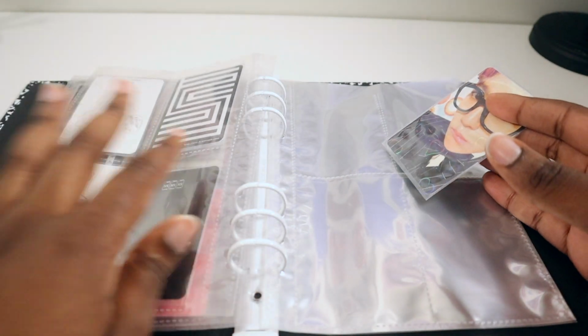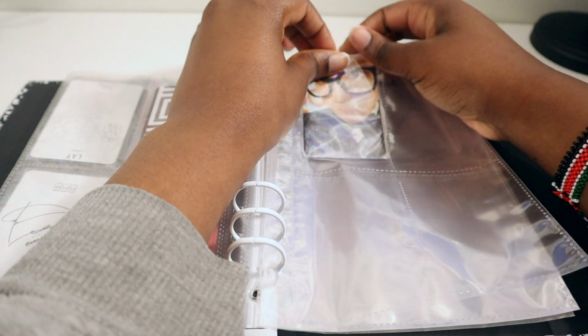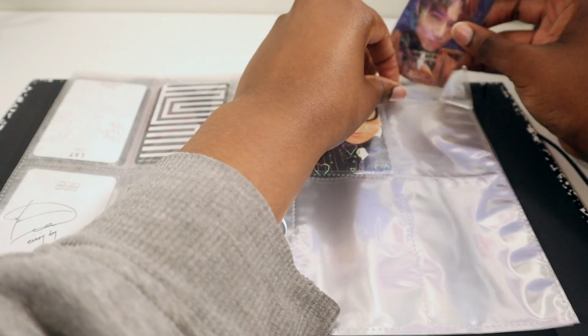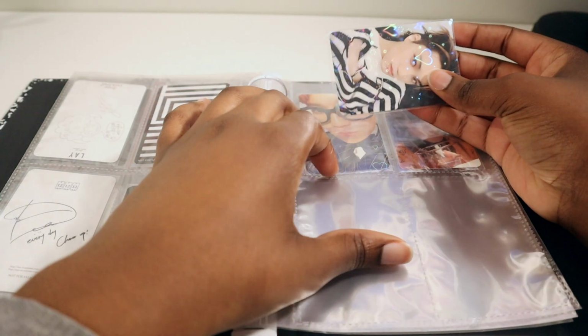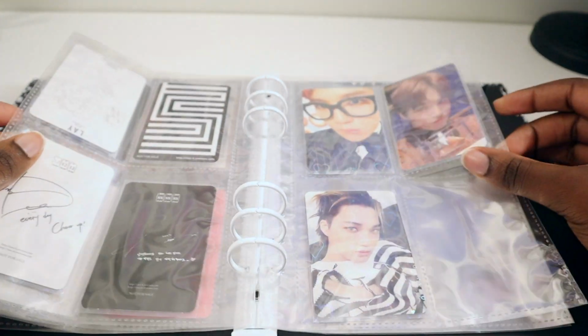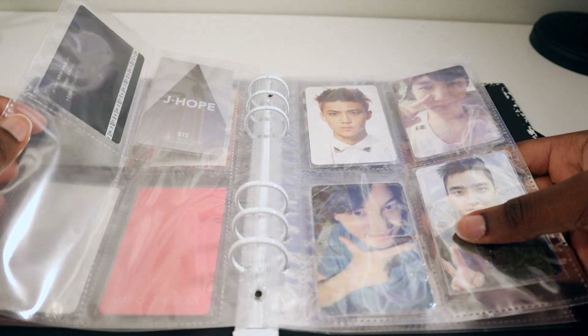My bias is Chanyeol, but I don't have any Chanyeol photo cards, so I really might just buy an EXO SC album and hope that he's the photo card I get because I already have a Sehun. And like I said, I don't collect photo cards, I collect albums. So my goal is always just to get at least every member at least once when I buy an album. I don't really see myself selling or buying photo cards. But yeah, this is what we're working with.